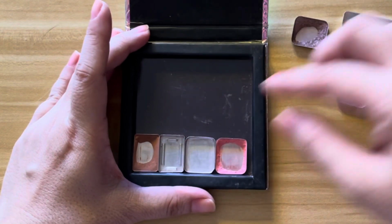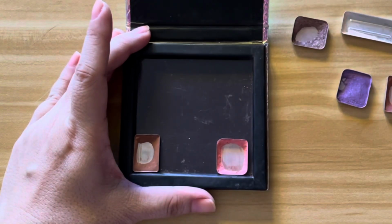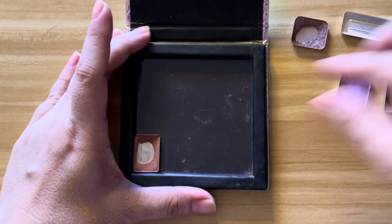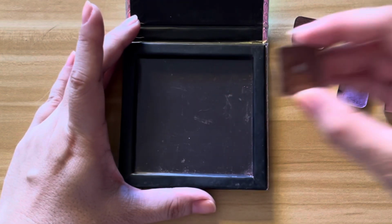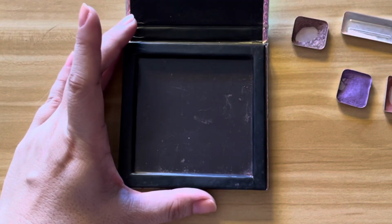More or less. Yeah, just the placement. Okay, so these two are empties. So I've used up 4 eyeshadows. My plan is, apart from replacing this eyeshadow with another eyeshadow, I'm also going to bring in 4 eyeshadows.